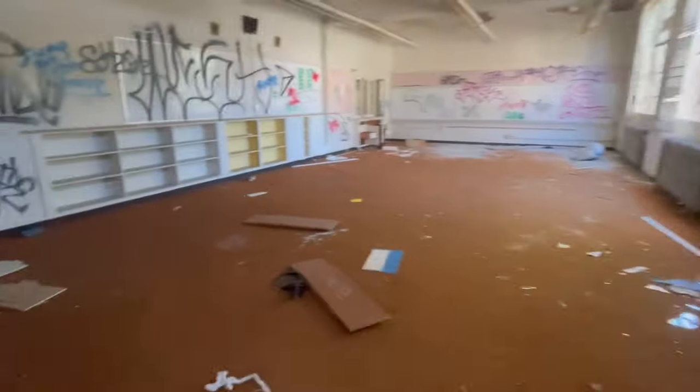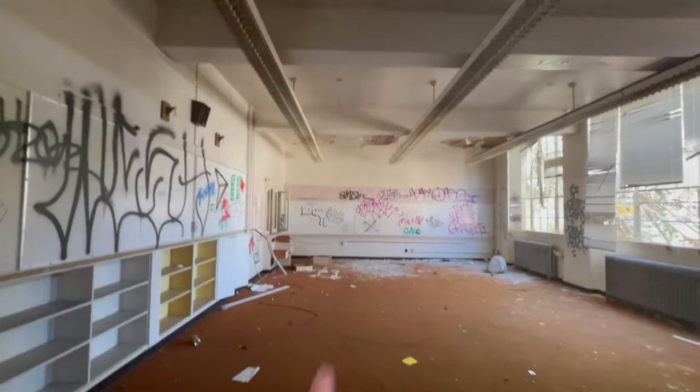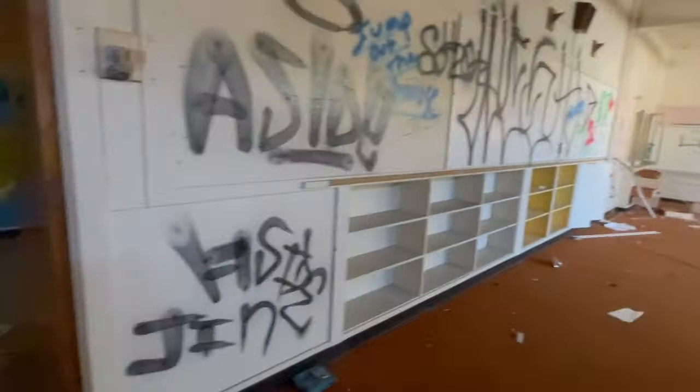I don't think that's... Let's see what this is. 2002. I'm not sure how visible that was, but... Yeah, that's for sure asbestos. Because look at all that. You can literally see where the thing came down. Just fell out. Well, I am so glad I have my respirator.